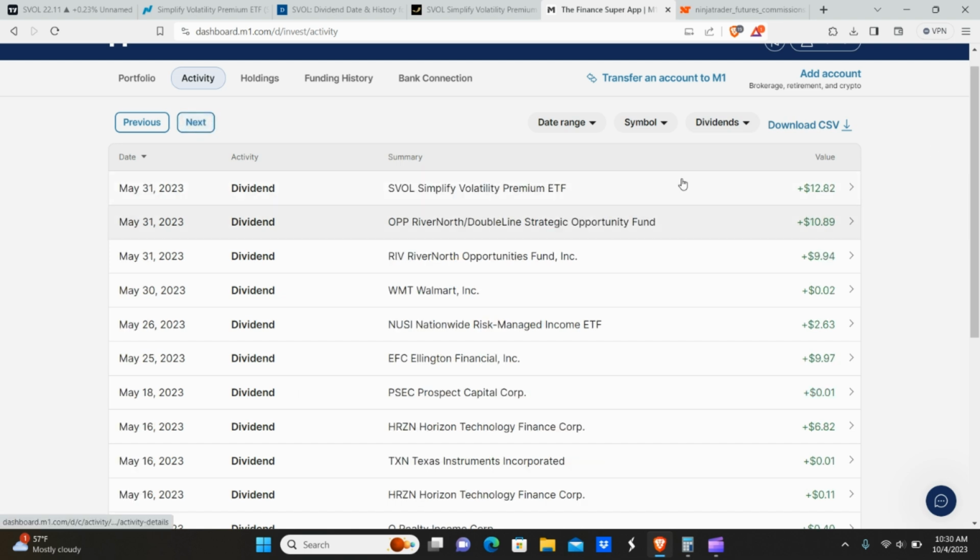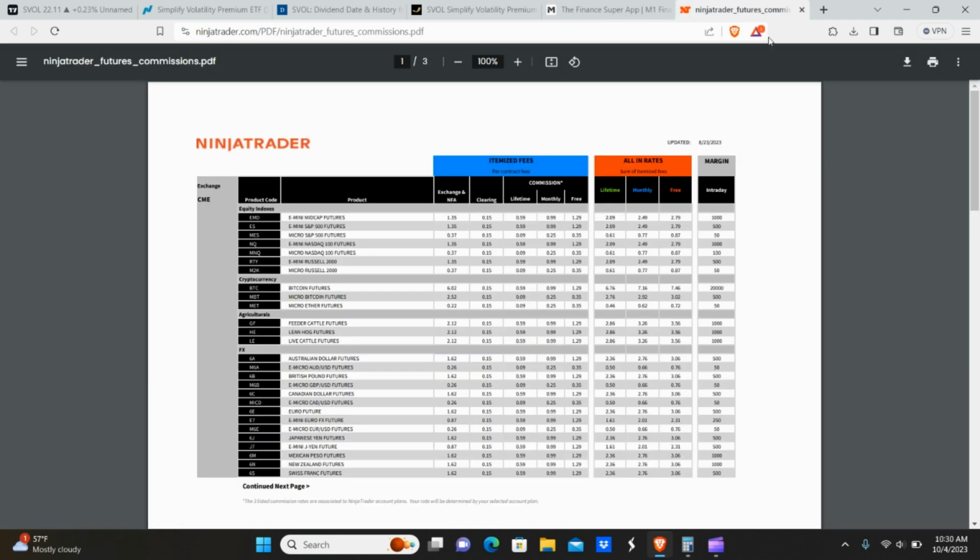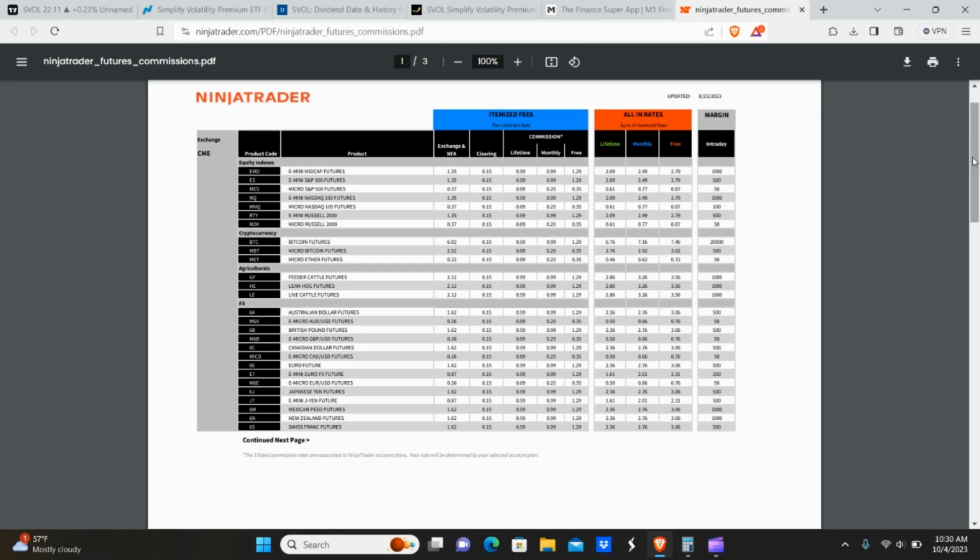Trying to see if there's anything else here. Yeah, so here's another one in May. So there's that. This covers the different futures contracts. You guys can see that there's a lot of different futures that can be traded.